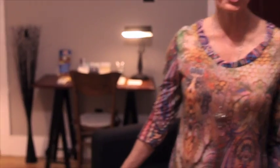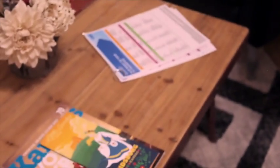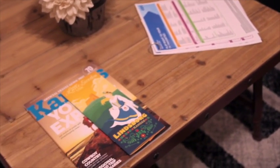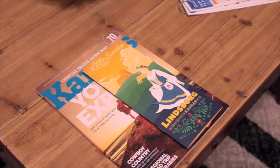We've also got a channel guide cheat sheet, hard copy, right here on the coffee table for you, as well as a Kansas travel guide and a Lindsborg brochure for your use while you're in town. And that'll be on the coffee table.